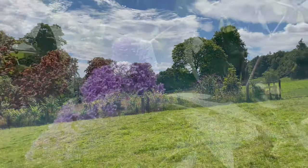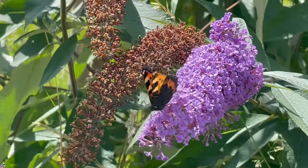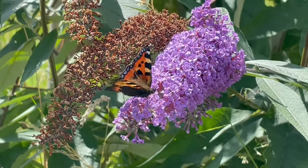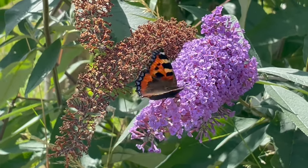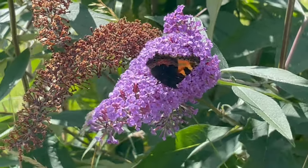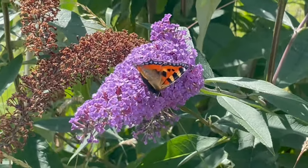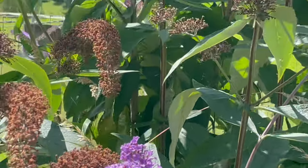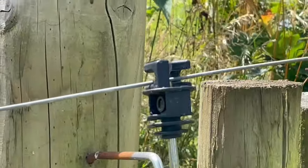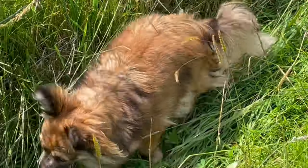Anyway, phew, hot. Butterfly on my butterfly bush. A little tortoiseshell by the looks of it. She's having a lovely time. We've been chasing butterflies out of the house the last couple of days. They're all coming out now. So she's having a lovely time munching on the pollen, and there's other ones on there. I just don't want to touch this electric fence. This is on, so I can't get any closer. And we're all hot. It's time to go in for lunch. Isn't that right?